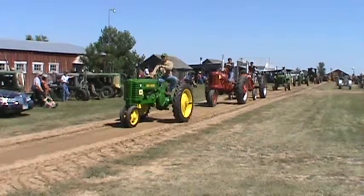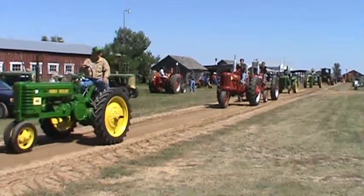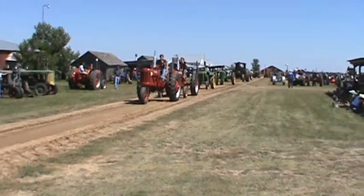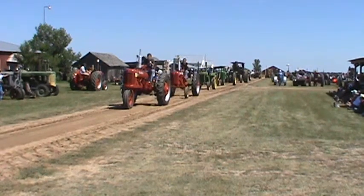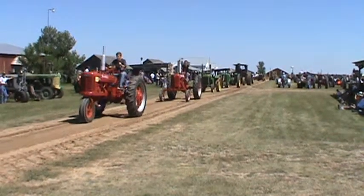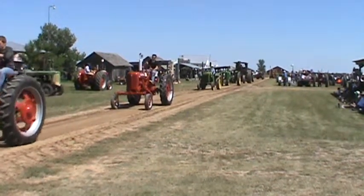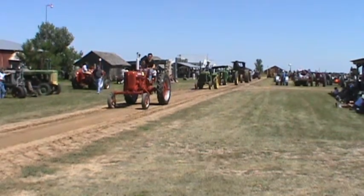And then we have a 1939 John Deere, a couple years older, belonging to Dan McGaugh. Okay, then we have Nick on the farm all eight. One of those road type truck units. Single front wheel. Specialized tractor.